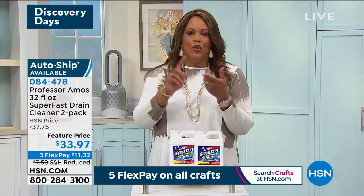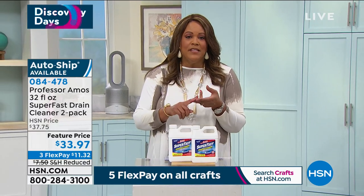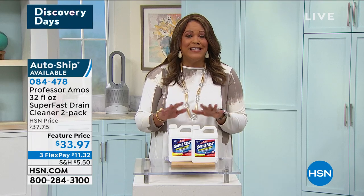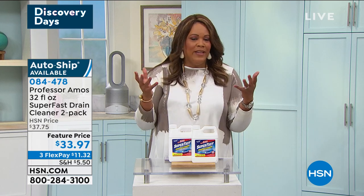And you guys, it works on old pipes. If you have galvanized steel pipes, copper pipes, PVC pipes, septic tanks, this works. It also gets rid of that stinky odor.